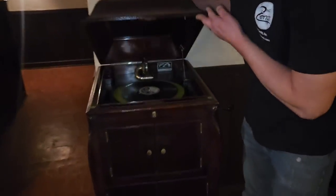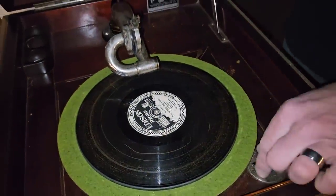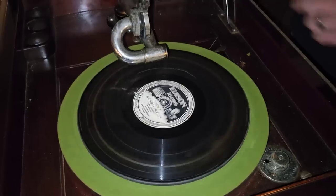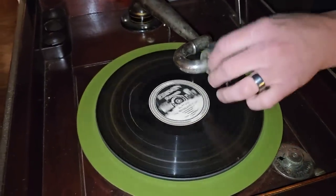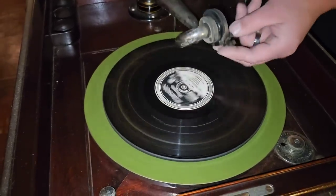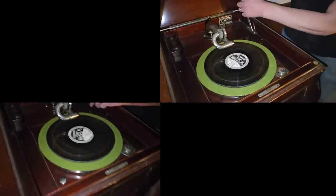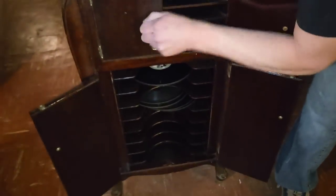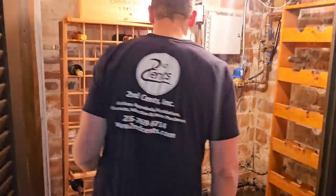Who knows? We got an antique Victrola right here. And let's see. A lot of times they're already wound up, so I don't want to overwind it. Might need to put a new needle on it, or I have to change the angle. This is it. But it is turning. That's a good sign. Nice piece right here. It does have additional records in there. And this is the speaker right here. You'd open that up to get more sound out. Nice antique piece.